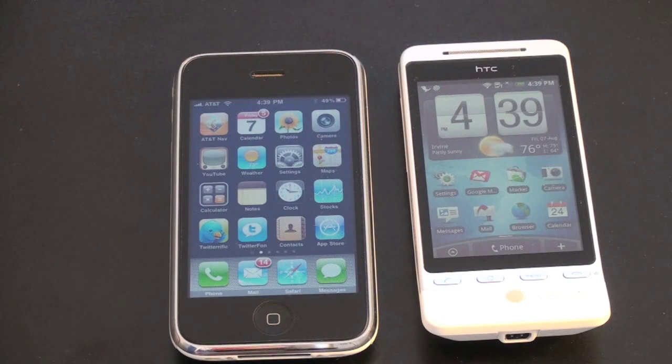and the HTC Hero. Today we're going to cover their respective app stores and app downloading capabilities, as well as the built-in native YouTube viewing experience. Let's go ahead and get started.